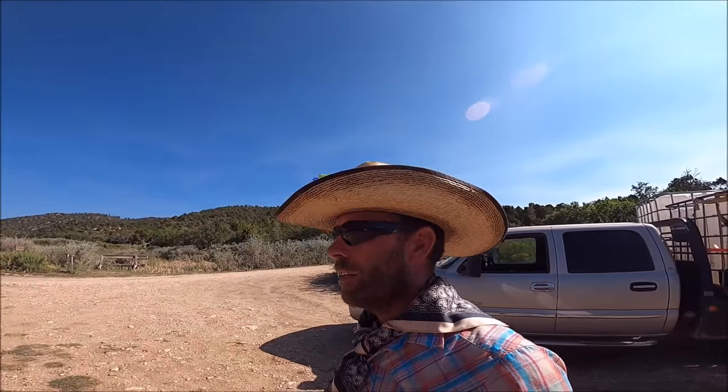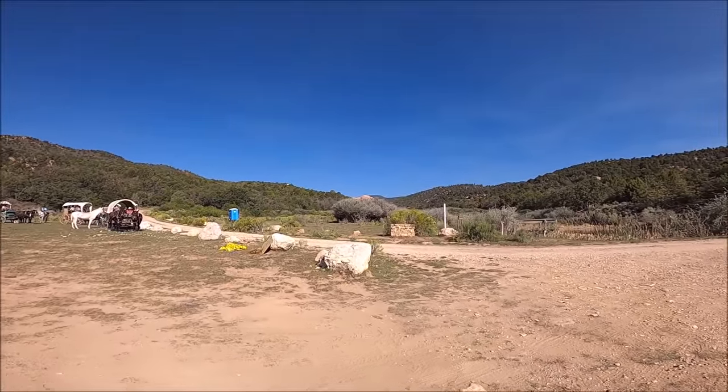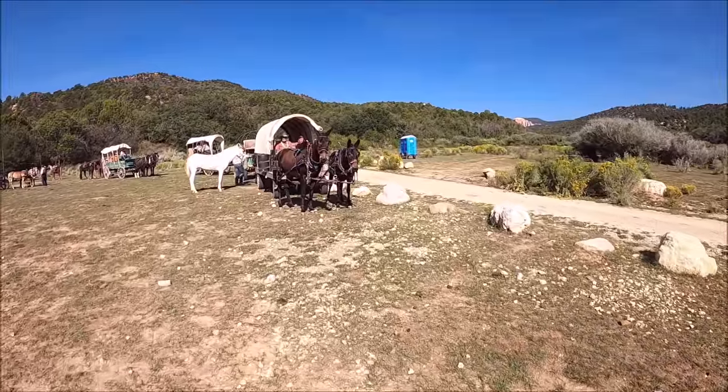All right, we're having a heck of a good time out here. We're working our way in towards Kanab. We got hooking and hitching and chasing. Got all the wagons lined up here. Gonna get headed up the trail here in just a minute. All right, got Bell and Jackson all hitched.